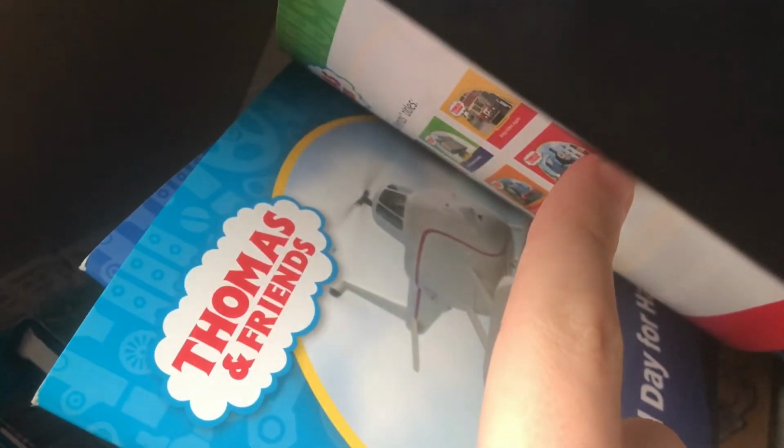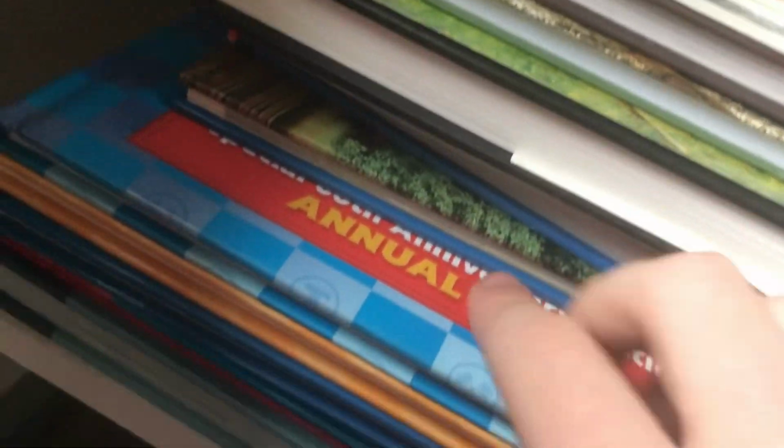And here, I just keep a bunch of books, mostly Thomas books. There's some oddities in here though, but mostly Thomas books. Let's see what we've got here. We've got, what's that, Bad Day for Harold. Yeah, some Tallylin Railway books. I'm not going to get them all out. Some annuals. I believe the Meet the Cars book is in here somewhere. I'm not sure where, but hey.